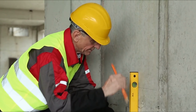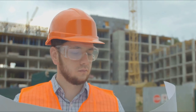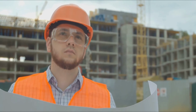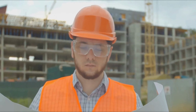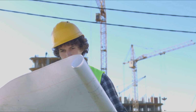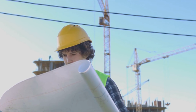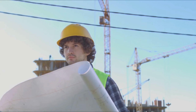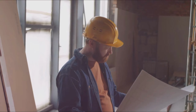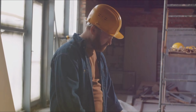Picture this. You're constructing a beautiful, ornate cathedral. You're nearly done, but then you realize your measurements were slightly off. Suddenly, your masterpiece is now more akin to the Leaning Tower of Pisa. And while the Leaning Tower may have become a tourist attraction, it's definitely not something you want to replicate. The tower's infamous tilt was due to a miscalculation in the foundation's ability to support its weight, a tiny mistake that led to a centuries-long problem.